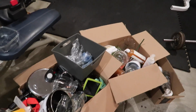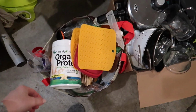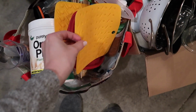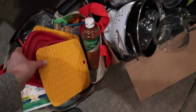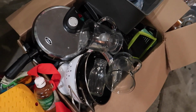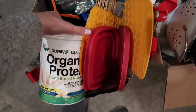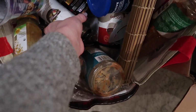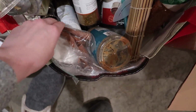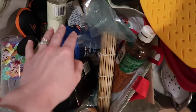Okay, so I'm out in my garage right now because I brought everything out here because we are going to sort through it and take it either to the thrift store, Salvation Army, or if there's any actual garbage, we'll take it and dispose of it. But we have so much stuff that I got rid of. This bag here is mostly full with seasonings and stuff that we just don't use anymore, never liked, etc. So that's full of stuff.